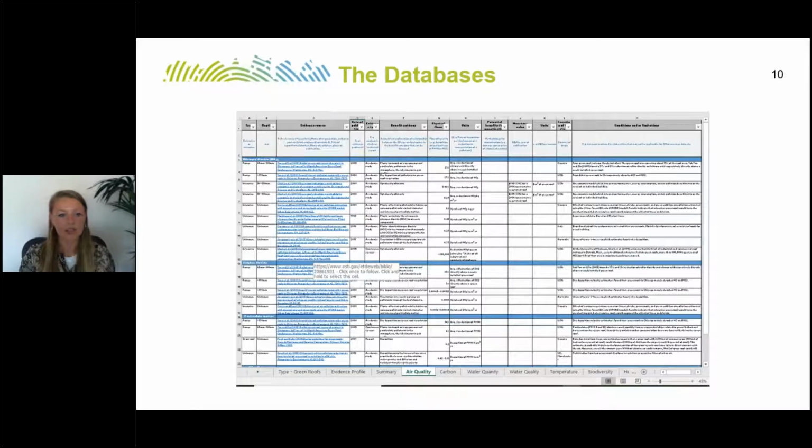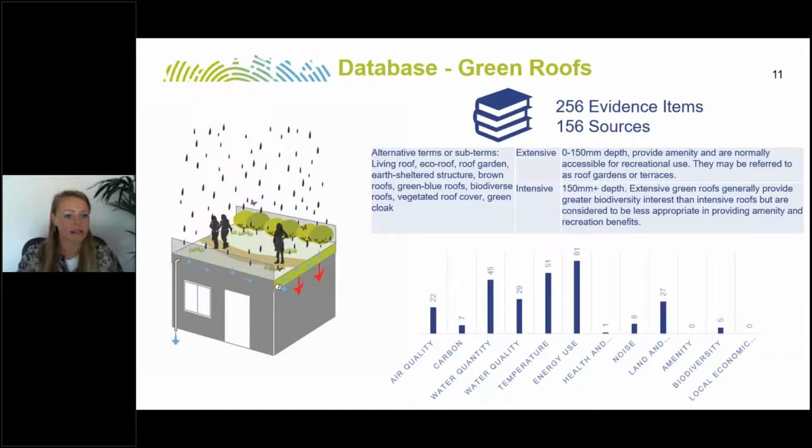I'm going to give a little profile of each of them now, just to give you an insight if you've got a particular interest in a particular NBS. At the top, you can see the Green Roofs database has just over 250 evidence items from 156 sources. To speak on that distinction, a source is one report. That one report might be looking at water quality, and they might be measuring 3 different things, such as total suspended solids and phosphates. We've pulled out each of those measurements and listed them individually in the databases, so that if you are just interested in total suspended solids, you can filter for data on that. So it goes into that kind of level of depth.